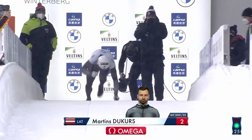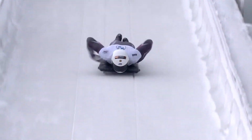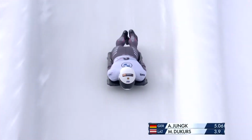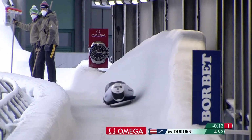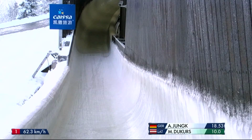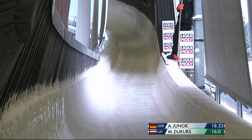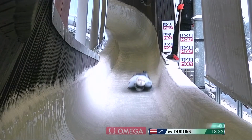Well, next up is Martins Dukurs, 140th World Cup start. Hasn't won here since the 2016-17 season, so his run of 8 wins has been interrupted by Sungbin and Axel Tretiakov, who've won the last 5 outings. 4:93 start time from Superman.